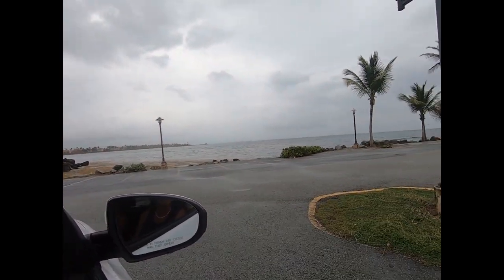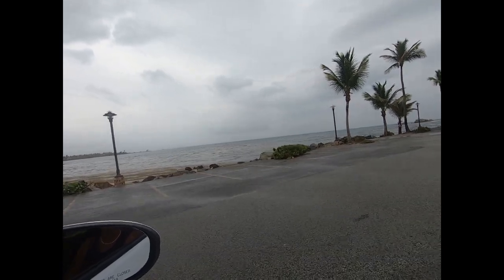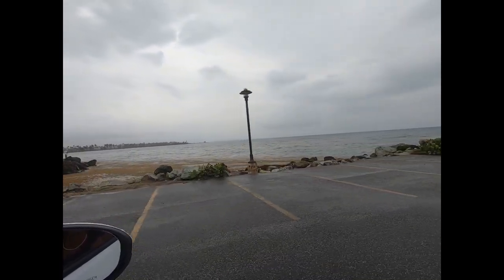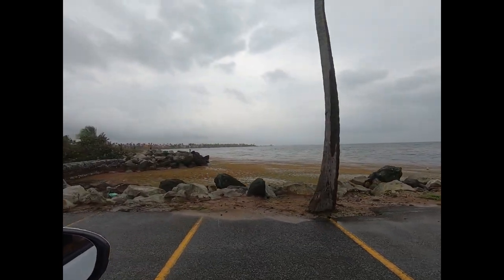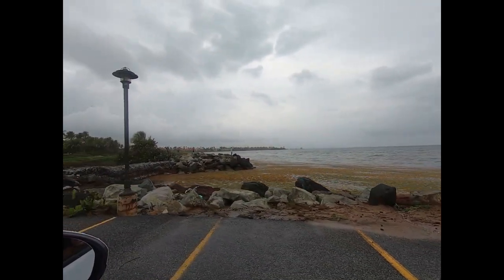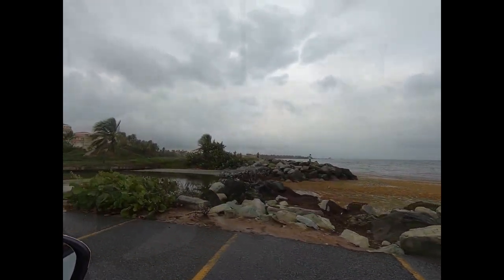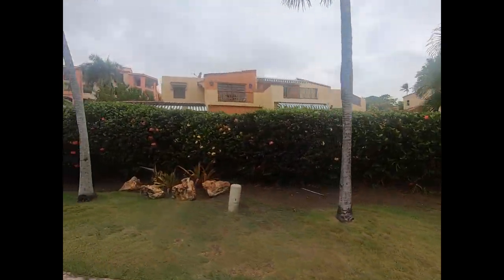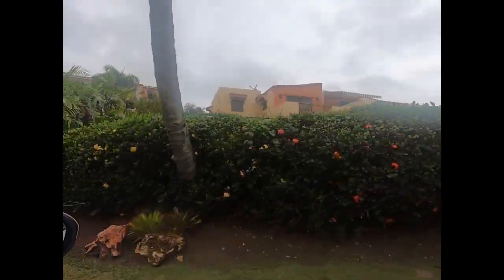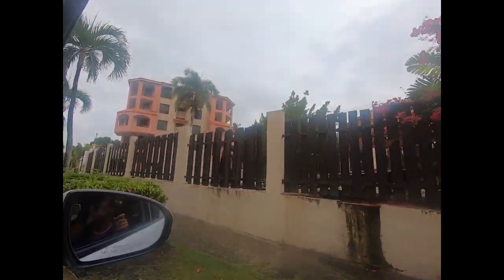More of a crescent beach area here. Lots of sargassum. Yuck. And people fishing. It's pretty though. Pretty, yeah. Too much development. Hey, a restaurant here. I didn't know that. Italian, maybe that's dinner. Cafe de la Plaza.